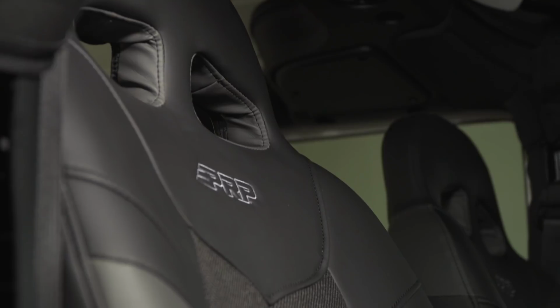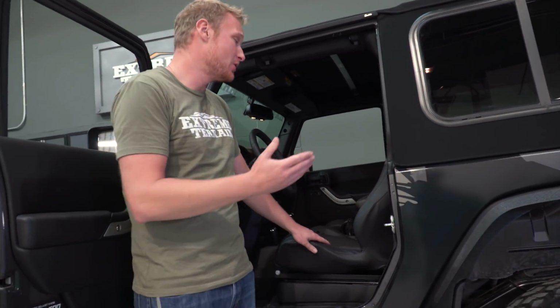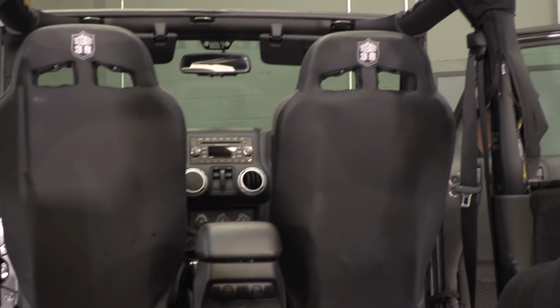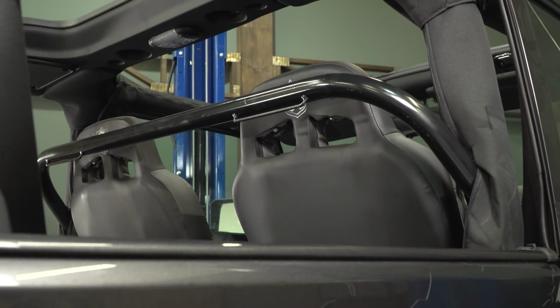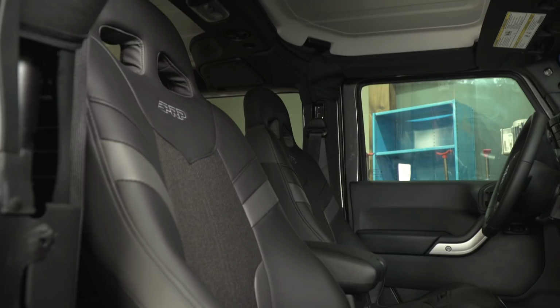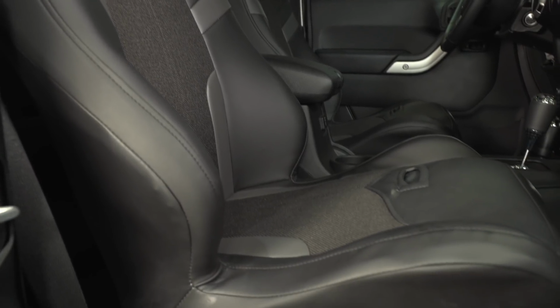A lot of the time when you go with an aftermarket seat like this, especially one that's a little bit more race or off-road inspired, you do lose a little bit of functionality, and that is going to be the case with these. These are no longer going to have a recline on the back side of the seat. However, they are still going to slide using those factory seat slides. We do have a harness bar in this Jeep, so that's going to make sure that we're nice and secure in this Jeep as we're flying down the trails. Of course, all the additional bolstering. They're very comfortable, and they change up the look of the interior, which is another really nice aspect of adding those new seats.